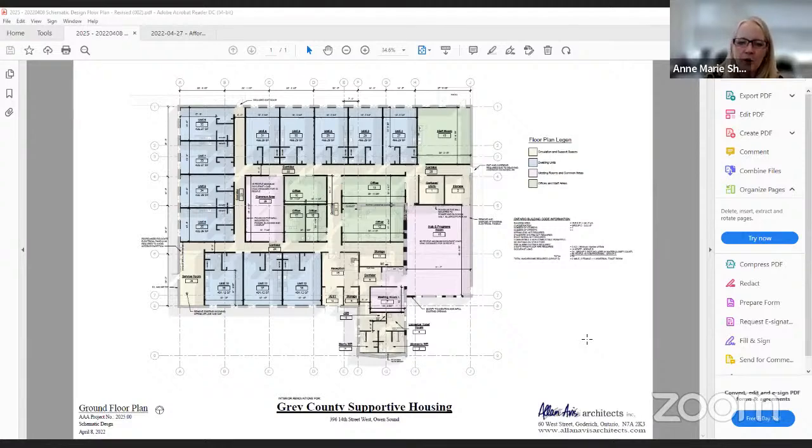We're looking at the green or the pinky purple areas, the common room area that would be for the tenants to use. And the hub area, the programming area, would be multi-purpose use. It would be for services that are coming in to provide different programming. It could be open to public programming. It would have its own separate entrance away from the units, and also would be locked off.